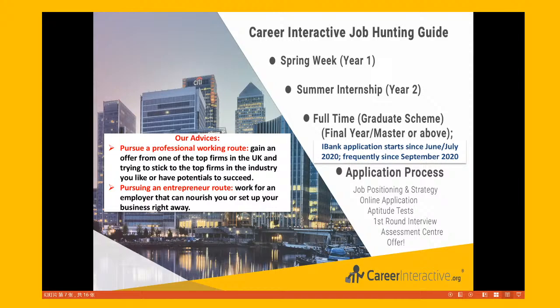For example, if you are in your first year, you still have a long term to plan how you would like to plan your career, and you will see a similar story for second-year students. So today's seminar is mainly to help students on the postgraduate study route.